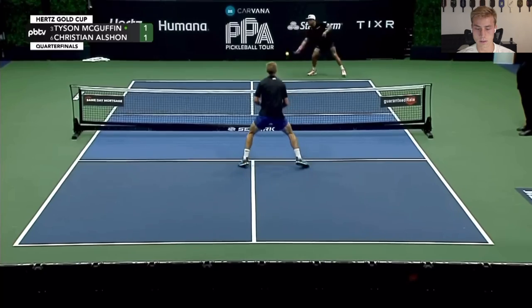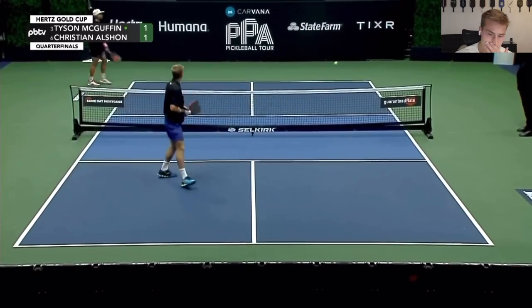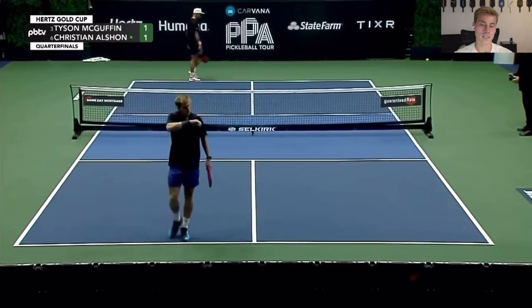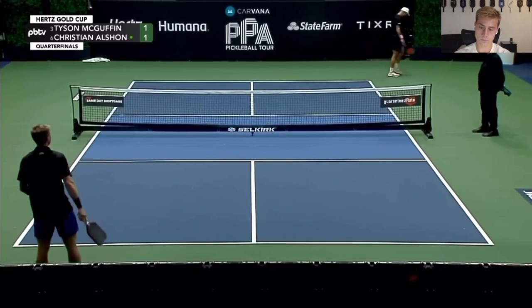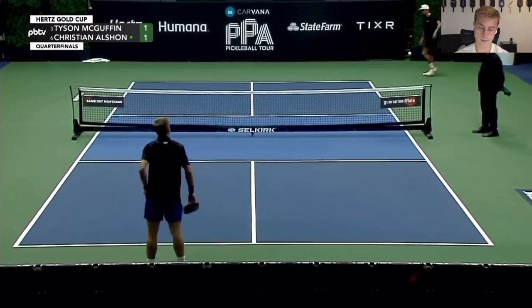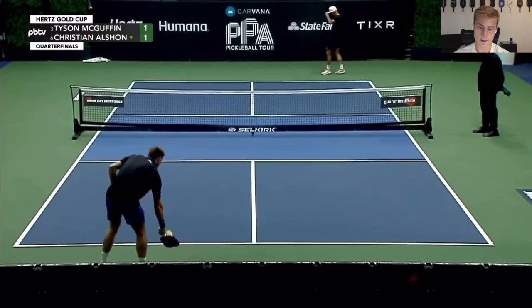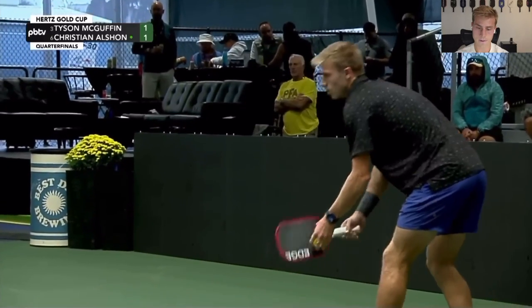Knows how to pass beautifully from that part of the court. Unbelievable court coverage from McGuffin. That was a great get from Tyson. Great first volley from him there. Yeah, you asked me about the difference between Alshon and Duong. Is when McGuffin tries passing Alshon to the backhand side, very comfortable using one hand and angling it off with a little bit more reach.